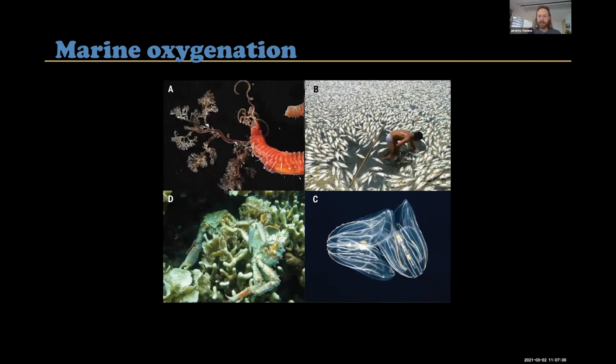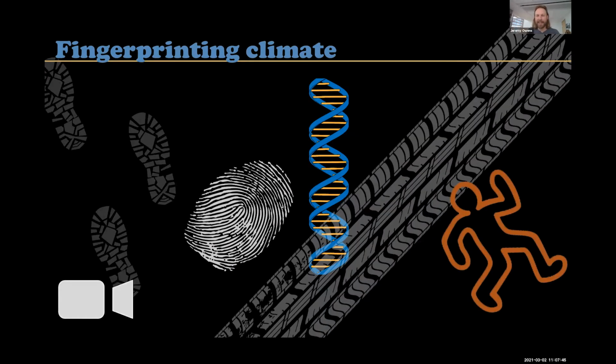And so what we can see here is some of the effects on this. So you can see organisms that have died, coral reefs that have been bleached because of low oxygen, and a few other things. I'm going to walk through a few more slides here. But how do we do this in the ancient record?